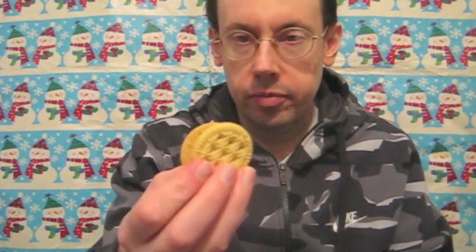Let's see how it is with the vanilla shortbread as the whole cookie as it was meant to be eaten.